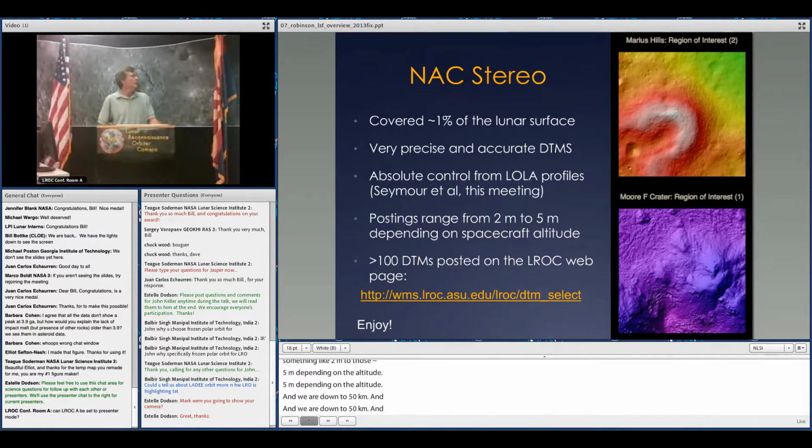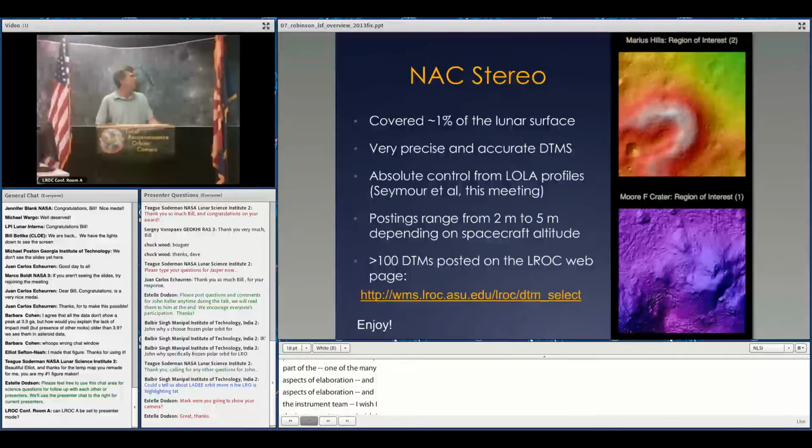These are very precise and accurate measurements, and we tie them to the LOLA data, and that really helps remove any tilts and other ambiguities that you get with stereo. So this is one of the many aspects of collaboration amongst the instrument teams on LROC. I wish I had more time to go into this, but we work very closely with the LOLA team, and it benefits our experiment in many, many different ways.